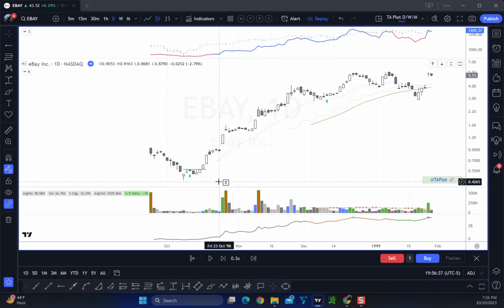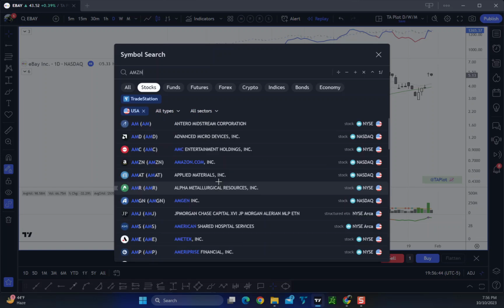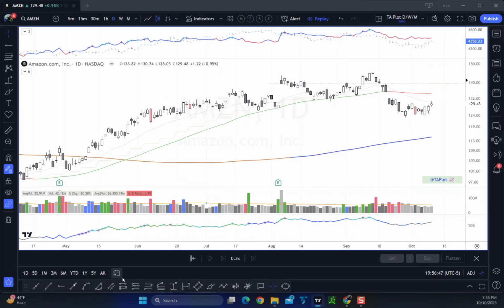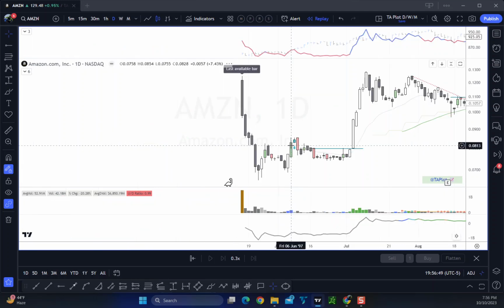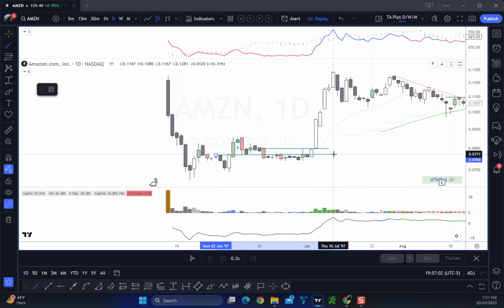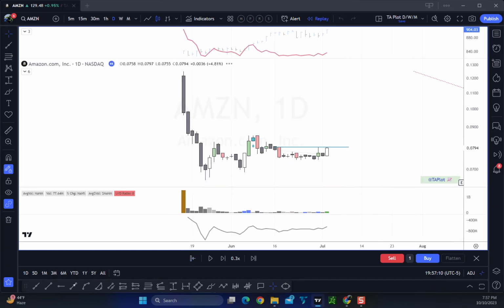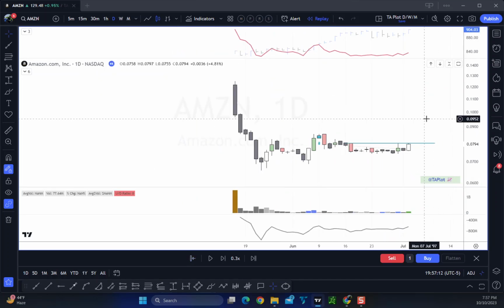Let's take a look at one more here. Let's take a look at Amazon. Again, these are all known names that were not known at the time. Again, this is a little bit different, but you can argue that here looked like what ARM is now. And then this is your failed reset and coming back out. But let's just take a look at this piece here. Not the same, but almost similar setup.